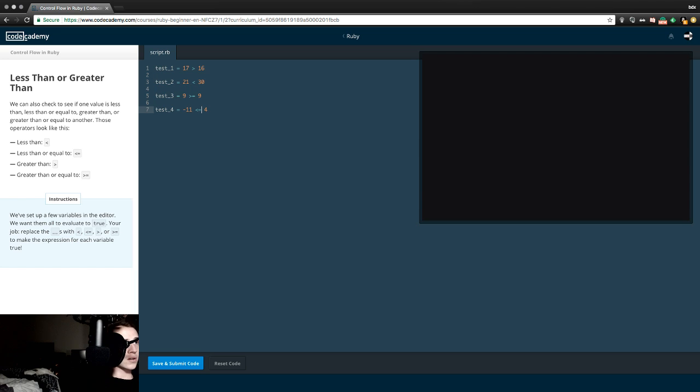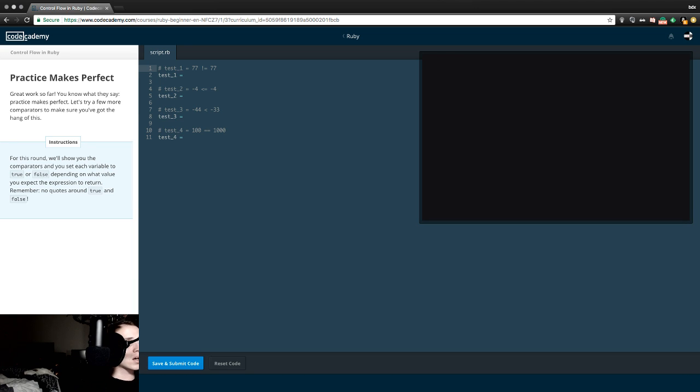There we go. Greater than, less than, greater than or equal to, less than or equal to. Probably not the order they wanted. That's okay. Everything checks out to true, which is what they wanted. And we got the green. Practice makes perfect.